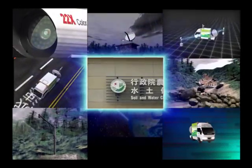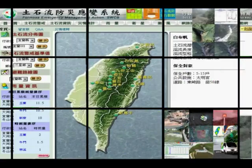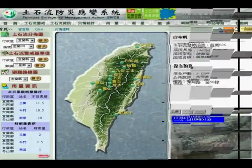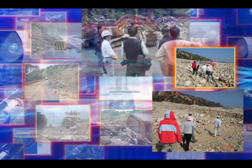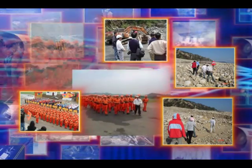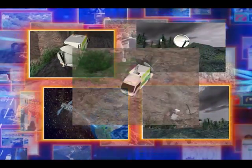The Soil and Water Conservation Bureau will continue utilizing the latest technology to conduct long-term debris flow monitoring, providing real-time debris flow information for all levels of disaster relief authorities. This allows the decision-making authorities to understand the trend of debris flow and to draft effective emergency measures accordingly, thereby improving the nation's capability in slopeland disaster prevention and protecting the lives and properties of residents in mountainous regions.